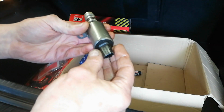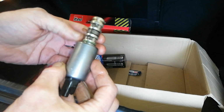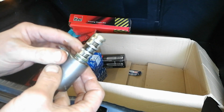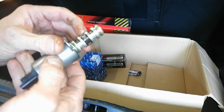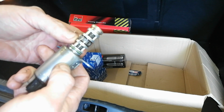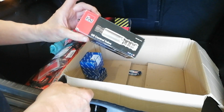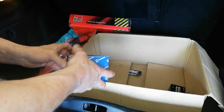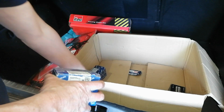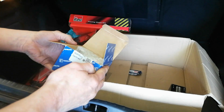Oh, what's this? Delphi. That's probably original then. So I asked him, well, why was that changed? And he says they took that out, and it was all covered in plastic debris, and they didn't like the look of it, so they changed it. So that's all right, and it's been changed for an FII one. So in this car, because there's only variable valve timing on the intake, there's only the one there.